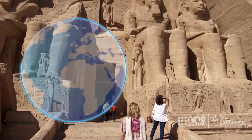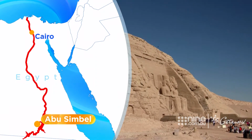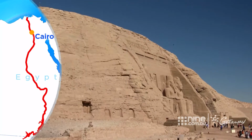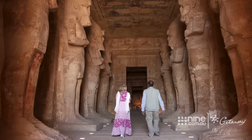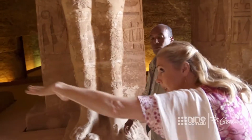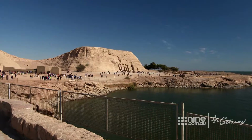After Cairo's pyramids, Abu Simbel is Egypt's most visited site. Sitting in the south of the country on the western bank of the Nile River, it was originally cut from a solid rock cliff. So this whole thing has been cut from one piece of stone. Even internally, this was all into the mountain, was it? Exactly. Imagine all this, one piece of stone. It took them about 20 years.